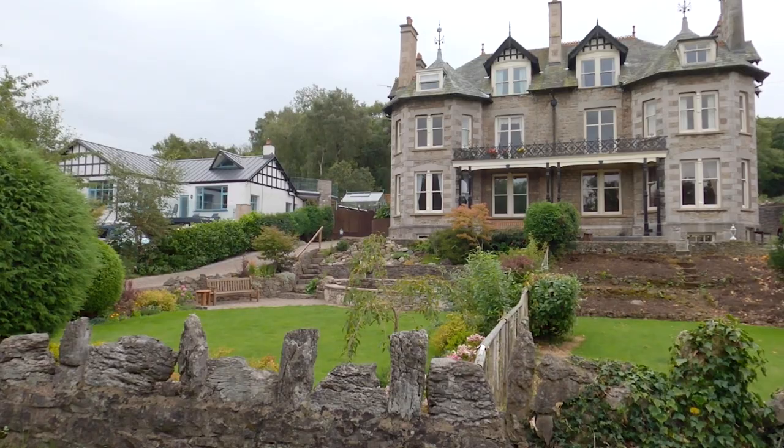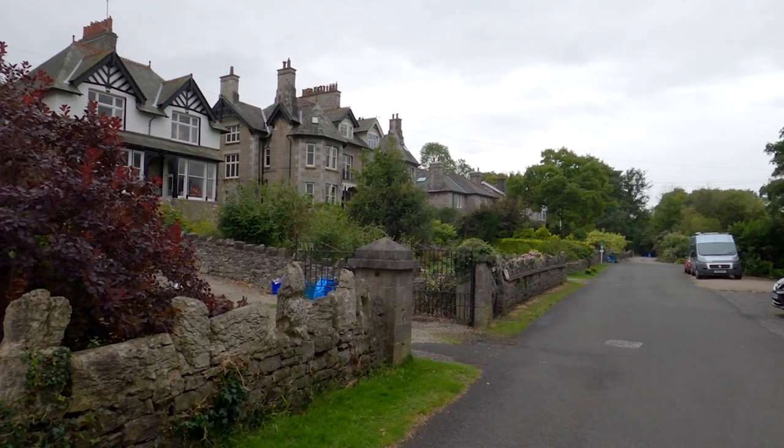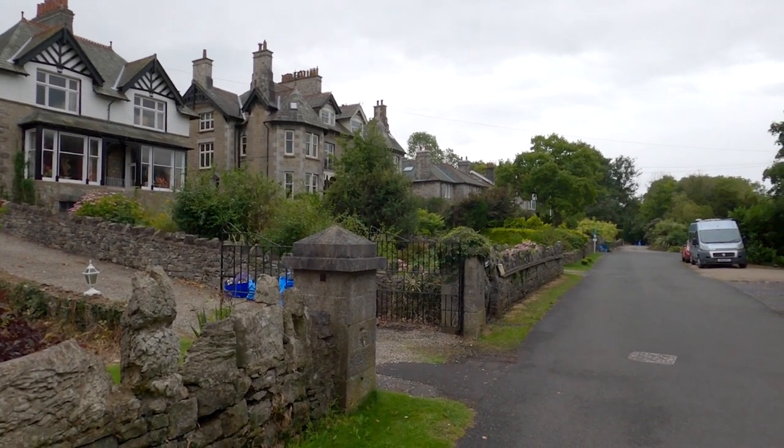Just coming back into Arnside, and it takes you in this road. And these houses are absolutely stunning. Look at these. I'm not sure what they were built for back in the late 18th century, but they're really stunning. What a wonderful road.